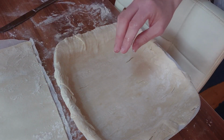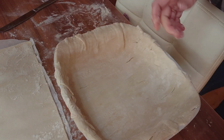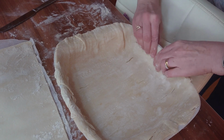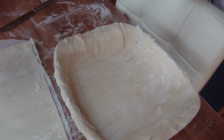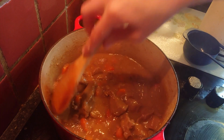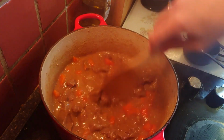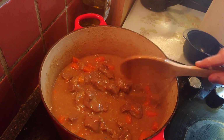I had been thinking of using these individual little pie dishes, but I'd need an awful lot more pastry. And I'm not in the mood for running to the shop for more, so I'm just using the one dish for everybody. I'm going to check the meat. Now that has thickened up really nice. So I'm going to leave this aside to cool. I might remove it from this pot now and it'll cool a lot faster.